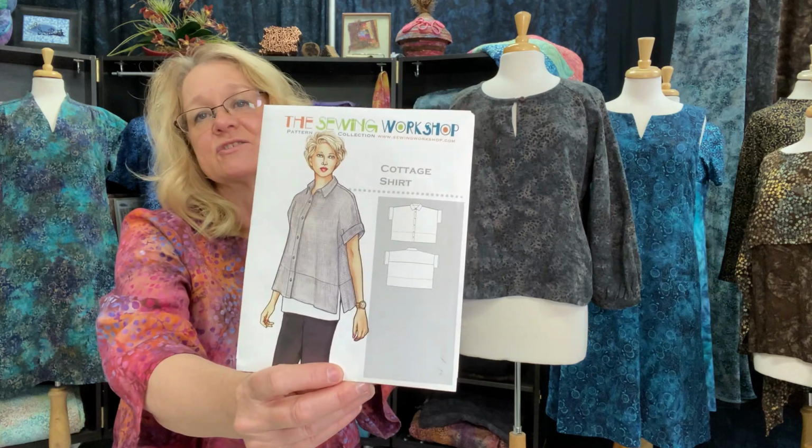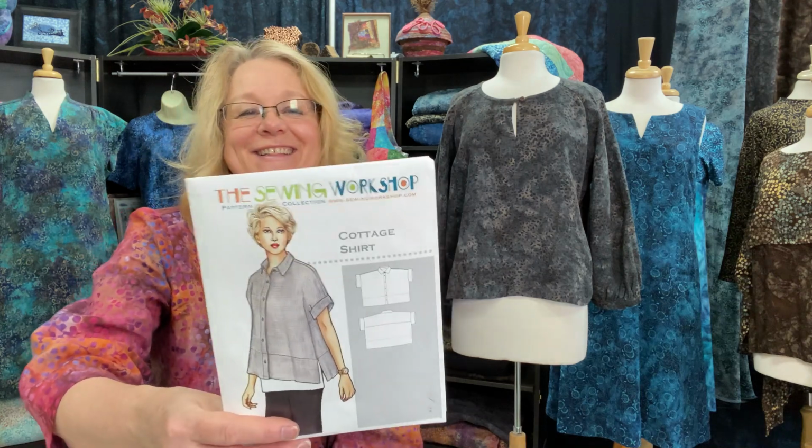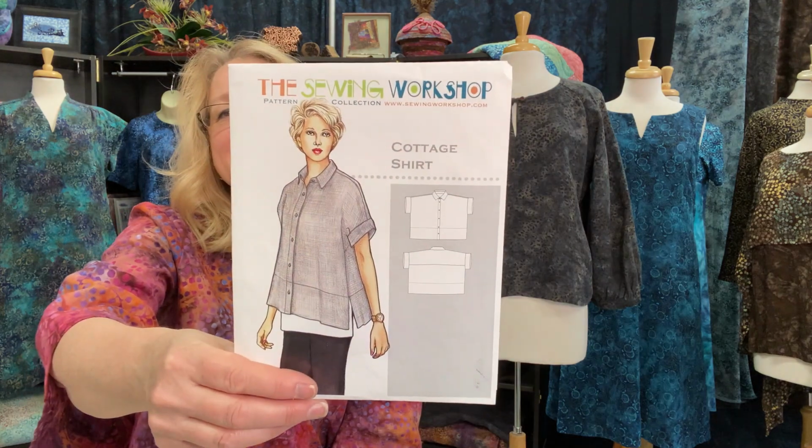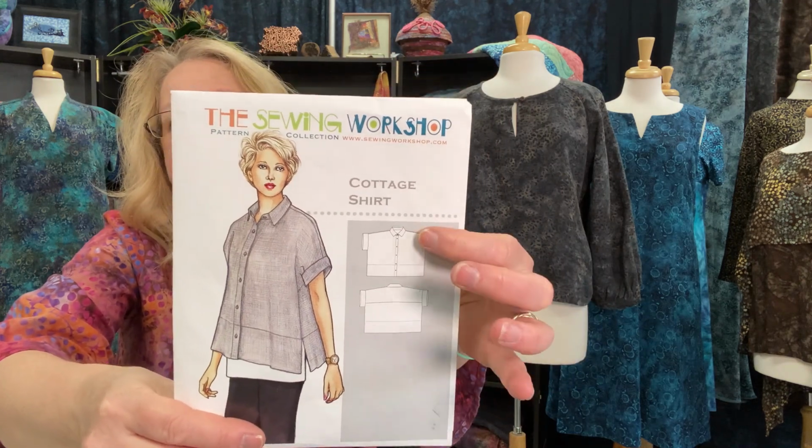and something catches your eye, it might be somebody wearing a garment, or it could be a line drawing, or it could be a caricature like this particular pattern right here. I've had this pattern for years, and this is the cottage shirt. It's a pattern by the Sewing Workshop, and they have amazing patterns. And this is just a loose fitting top. You see the line drawings over here, and it's a button down top.